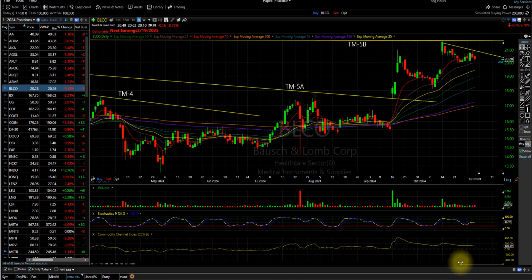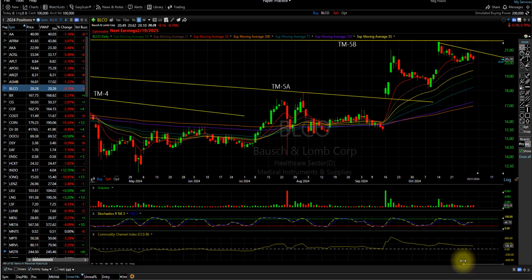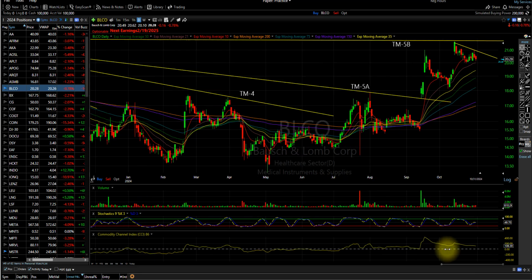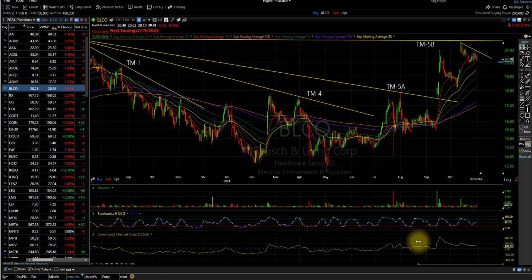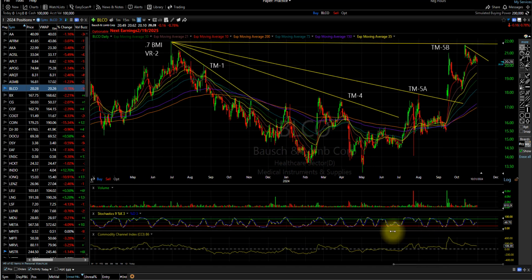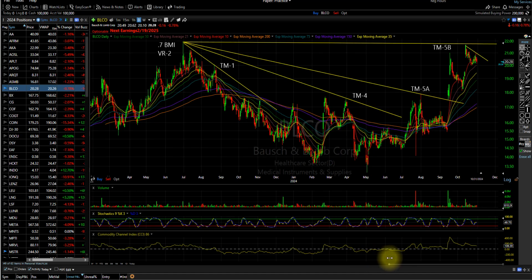Normally what I do on a three part scale in is take an entry on a breakout of a 5 bar high, then a second part entry on a breakout of a 10 bar high, and a third part on the breakout of a 25 bar high. So you can scale in and not be overcommitted in case you get another wave down. But right now, looks pretty good.